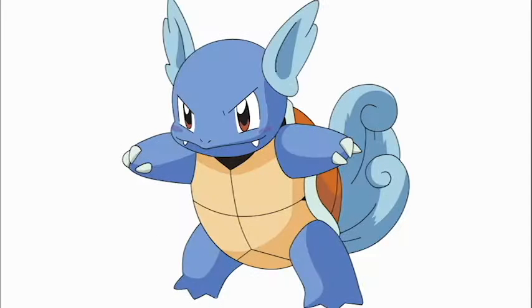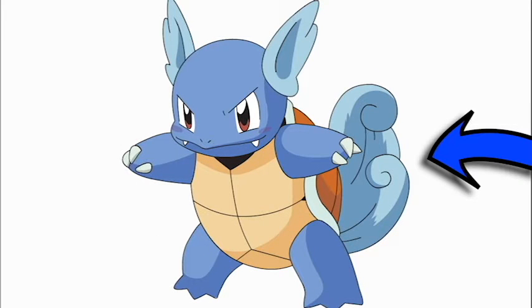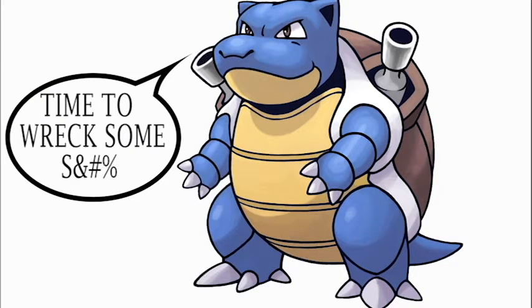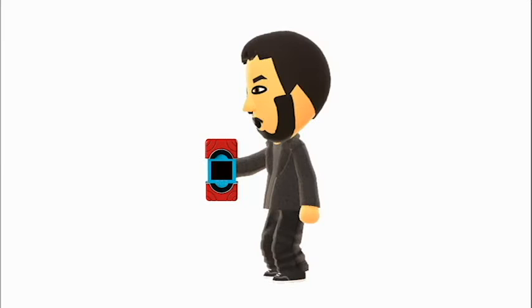Even though once it becomes a Wartortle, the tail just gets fancier and comes with a nice set of ears, when becoming a Blastoise, he trades in those features for a pair of cannons. So let's see what the Pokedex has to say about this battle-ready turtle.